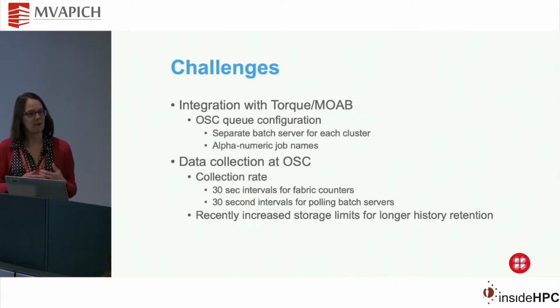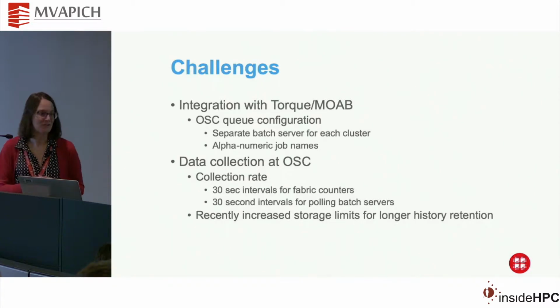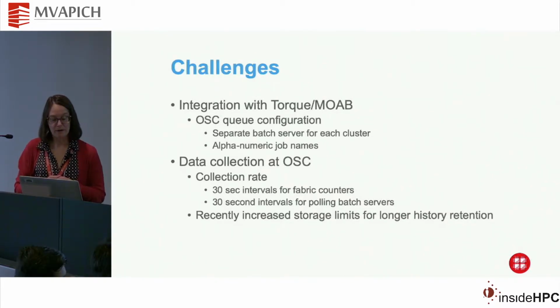Some challenges, or things that had to be developed for our environment. There was no Torque MOAB interface, and that's the scheduler we're currently running. At the time we started, INAM supported Slurm, so we had to do development there. When I say we, the MVAPICH team had to do development to make this work, including supporting multiple batch servers, and something particular to our environment: our jobs had alphanumeric job IDs, and they only supported Slurm, which has all numeric job IDs.